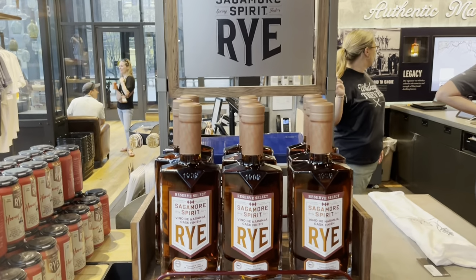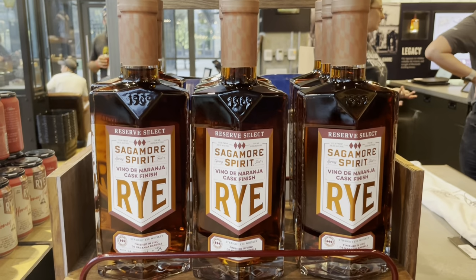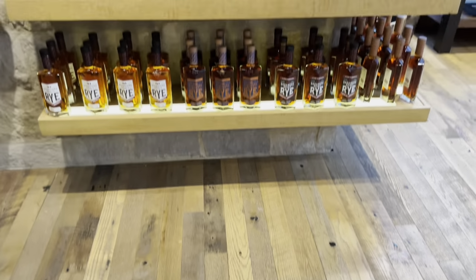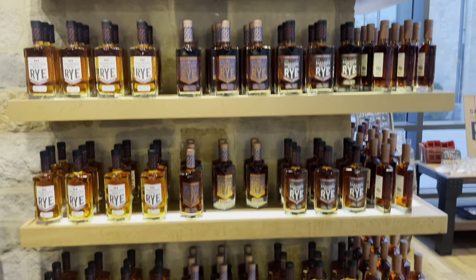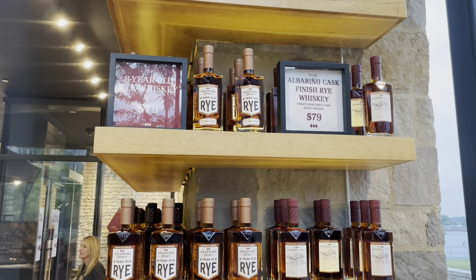With my drink ticket, I chose the pick from the event, and I have to say, it is the best Sagamore product I have ever had. And I do not say that lightly. I've had the 8-year, I've had their own juice, I've had all their baseline stuff, and this one knocks it out of the park. I noticed they're selling it at the distillery.